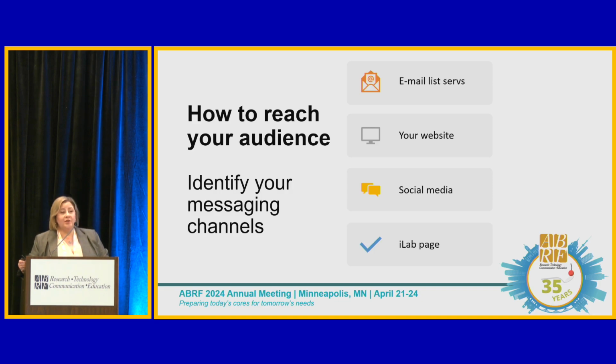Your iLab page is another form of messaging. It is another way to communicate with your group. That is something that I think a lot of people just kind of plaster information on, but it's so hard to read. If you go on that iLab page, you literally have one page to tell people important information. That's almost impossible. You have to get your pricing somewhere on there. You have to do a lot of things.